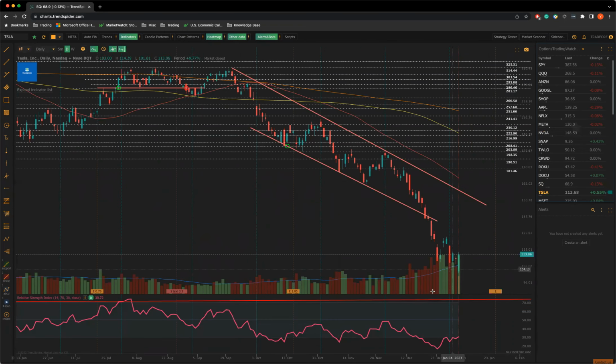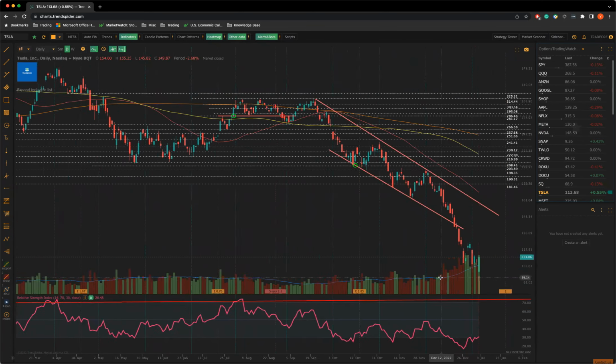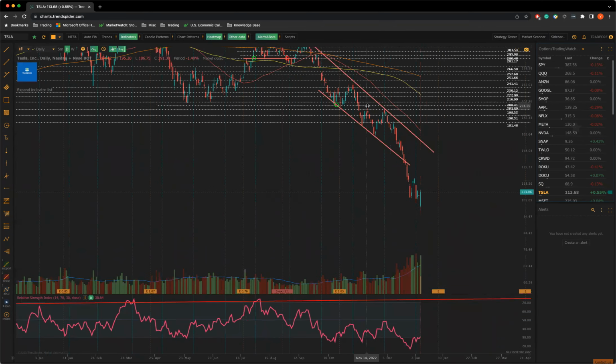Tesla, I'm very bearish, as you can see. It's just getting destroyed right now. On Friday, it opened at 102, 103, closed at 113, which is a very good move for Tesla. But the thing is, with everything that's going on with Musk and how he's handling this issue, it is not very good. Everybody's saying it's just not me.